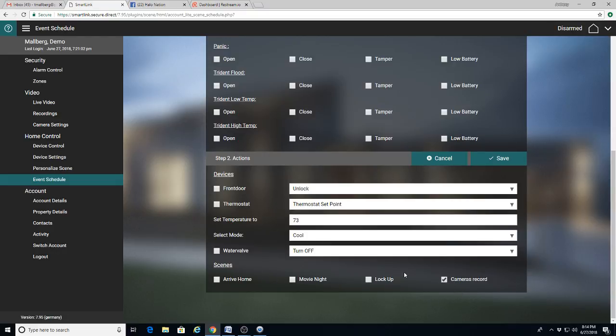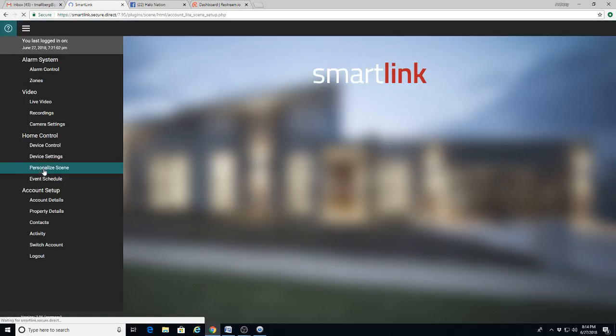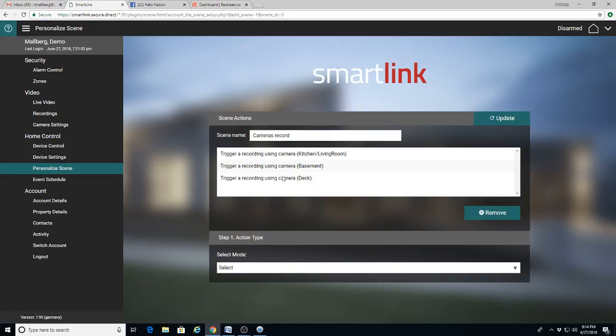Now that's a scene that I set up. So what that's doing is saying when one of these things triggers it, I want this scene to happen. Well, what is that scene? I already set that up over here in personalized scenes. So you have to set that up first. And so my cameras to record, what I did with that was I just named it cameras record. Trigger a recording using the camera in the kitchen living room. Trigger a recording using the camera in the basement.